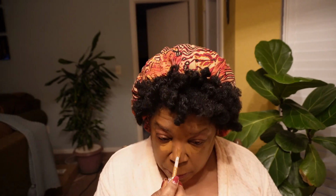Okay, so for our primer, no, I'm sorry, for our concealers, I brought out two. We're going to use this Tarte Creamy concealer, and it's in the shade, I want to say 53N. And then I'm going to go in with my Milani, and it's in shade 160. This is the Conceal and Perfect. And this is my Tarte Creamy.